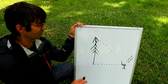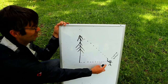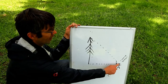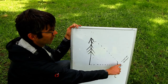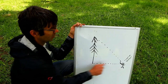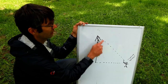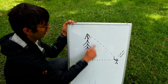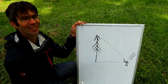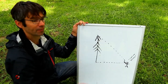Here's the geometry. You can see the tree here and a line representation of me looking very skinny, and the stick I'm holding. So my eyeball here, I'm sighting along the bottom of the stick to the bottom of the tree, and from my eyeball on the top of the stick to the top of the tree. And then when I lay the stick down, I'm essentially folding the tree into another dimension here and measuring the distance from the base of the tree to that point.